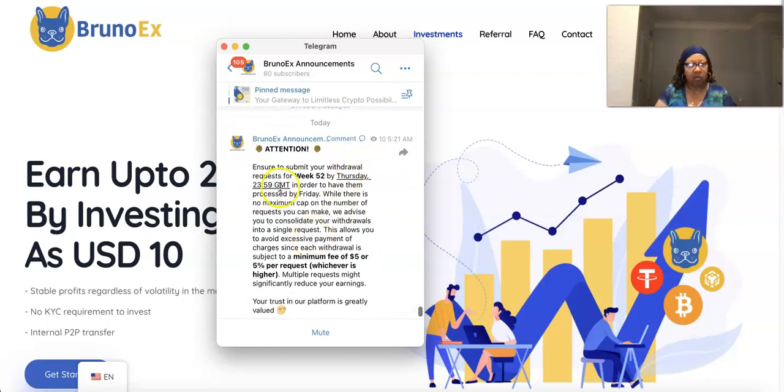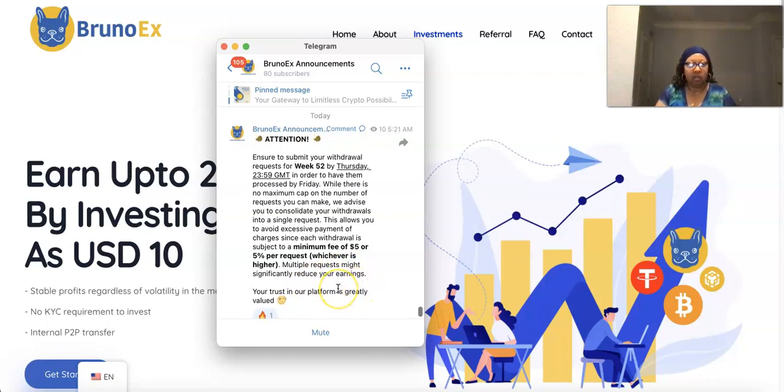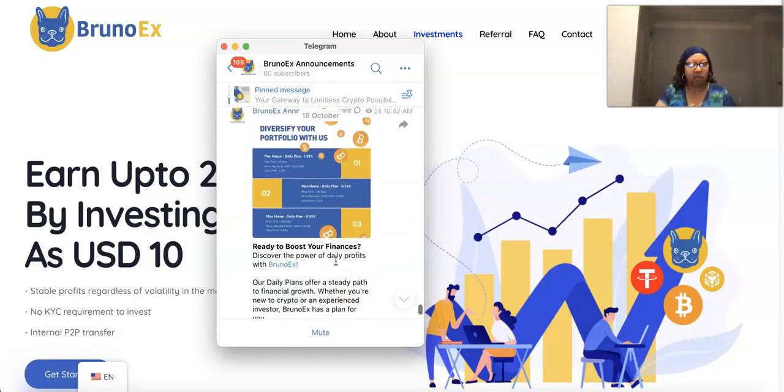Ensure to submit your withdrawal for week 52 by Thursday in order to have them processed by Friday. While there is no maximum cap on the number of requests you can make, we advise you to consolidate your withdrawals into a single request. This allows you to avoid excessive payment charges, since each withdrawal is subject to a minimum fee of $5 or 5% per request, whichever is higher. Multiple requests might significantly reduce your earnings. Okay, so they've got a fee on there.